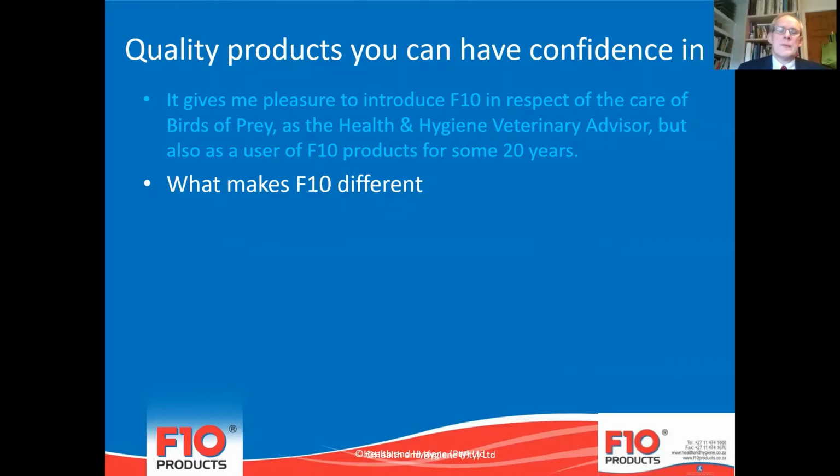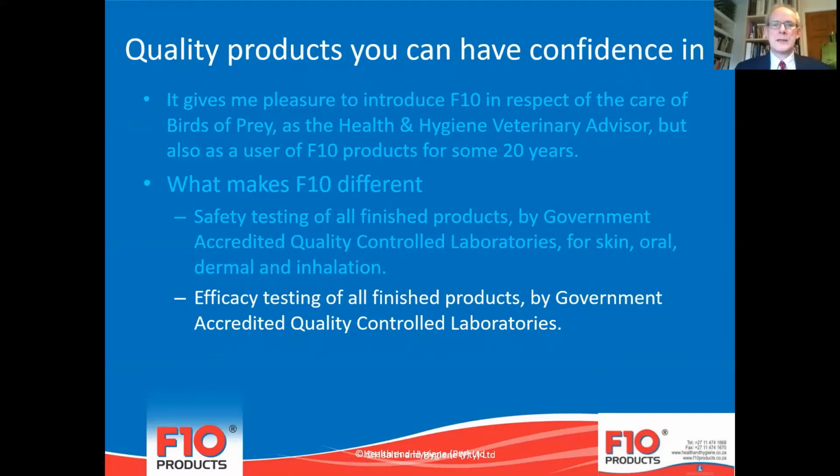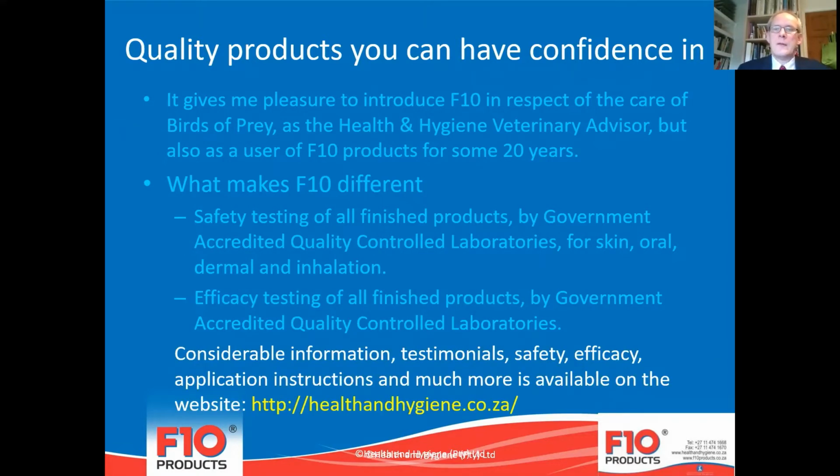So first of all, before we get into the bumblefoot, let's just consider what makes F10 so very different. Well, as a starting point, we have safety testing for all finished products. That means after the product's been manufactured, where it's at a stage ready for supply to yourselves and use, we have testing of those products at that stage by government accredited quality controlled laboratories for safety in relation to skin, ingestion, the cornea of the eye and the respiratory system. We also have efficacy testing also carried out on finished products by government accredited quality controlled laboratories. There is also a considerable amount of information, testimonials, all the safety and efficacy data, the application instructions and much more is available for you on the health and hygiene website.